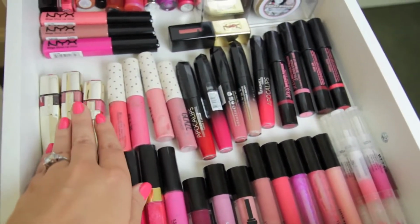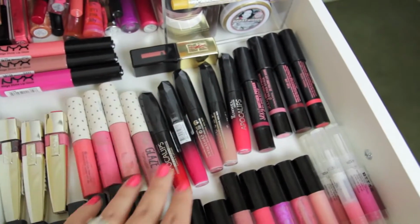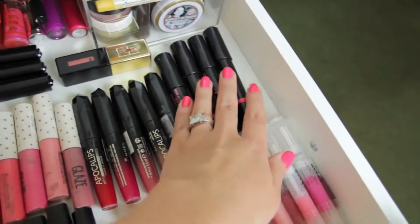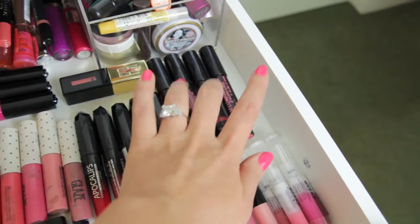The L'Oreal dupes for the glossy stains. There's one of my glossy stains. The other two have escaped me. I think they're in my handbag. And then the Rimmel Apocalypse. Amazing, amazing, amazing. Soap and Glory, Sexy Mother Pucker lip plumpers. These are incredible as well.